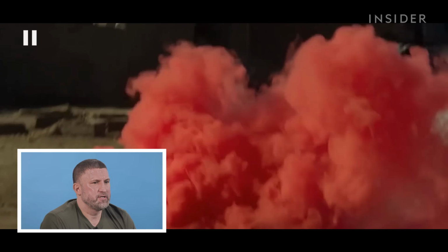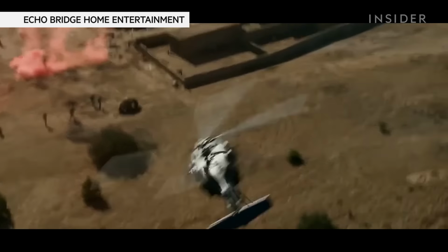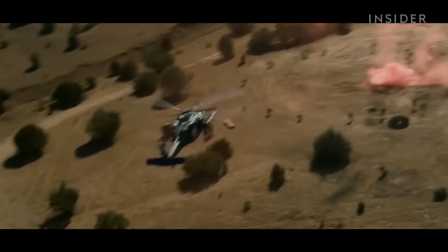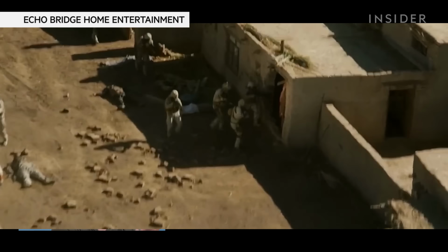So the red smoke is to indicate the LZ, the landing zone, where you're going to extract somebody from. It's slightly strange in this clip because it's almost self-explanatory given that you've got helicopters just above it. So it's kind of just thrown out there, probably visually just for the viewers of this film. It would have been an incredibly aggressive kind of posture now from the rescuing forces.